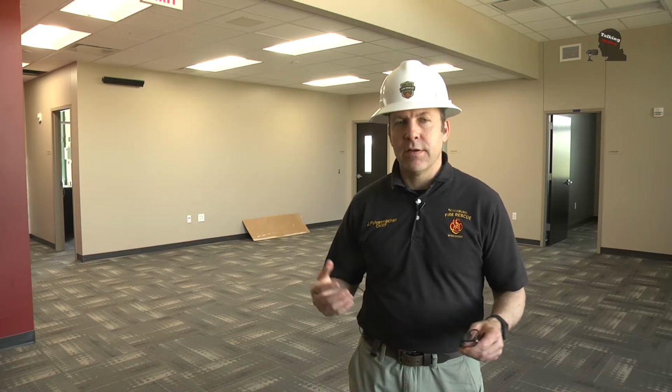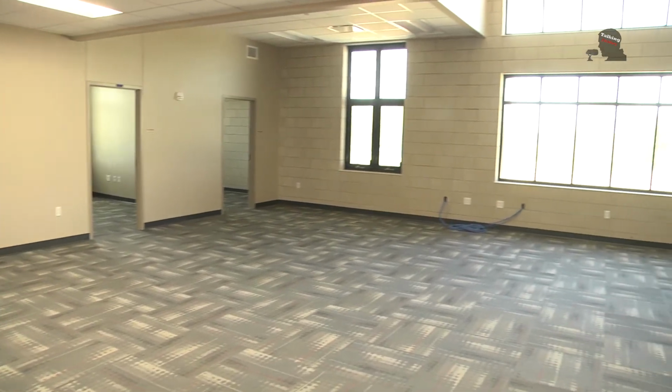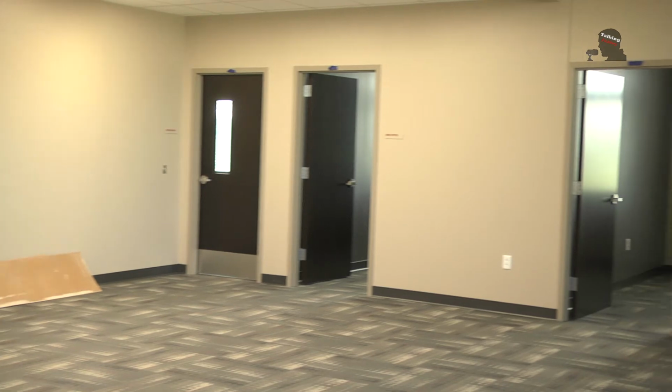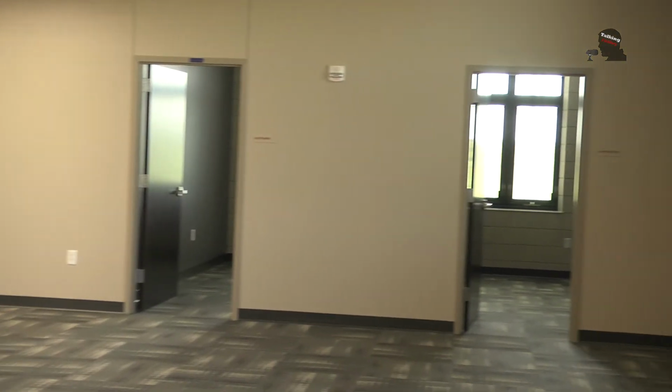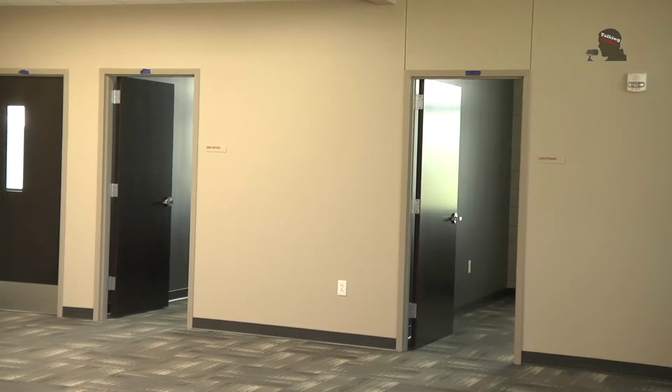We're in the open office area. This is going to have cubicle space. Firefighters, paramedics are going to have their computers here. We will have a print station, mail area. Ultimately, this is where the documentation takes place. The supervisor's offices will be off to the side, and the conference room is also in close proximity.